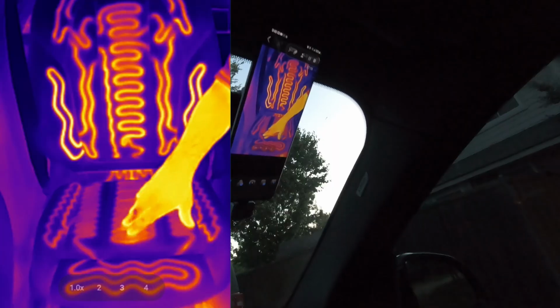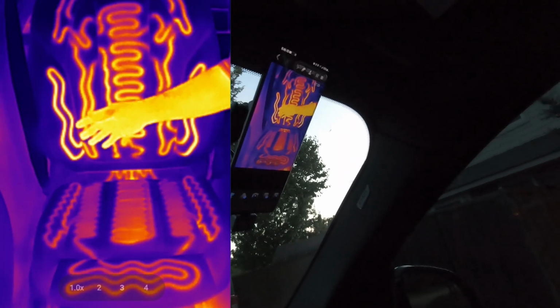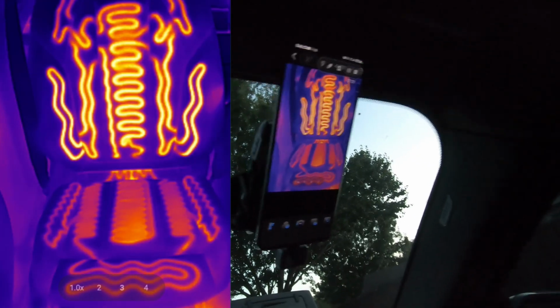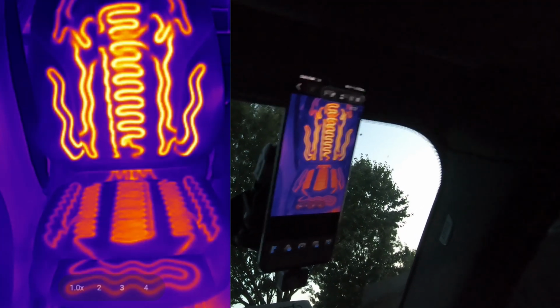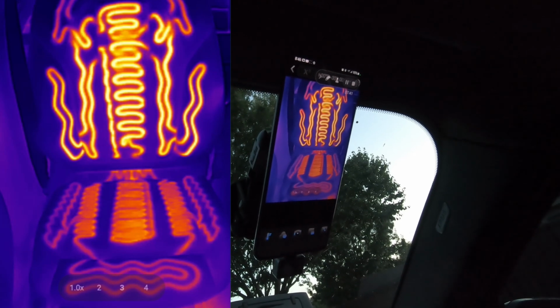I mean, you definitely see all the circuits, not really coils, but the circuits, the heating elements, I guess, in the seats, in the backrest, and you see the effect that it has. Now, let's go ahead and turn that off. And let's turn the cooled seats on. I just heard the fan for the seat. You can hear it running. So now we should start seeing a change. Should start cooling the seat off.